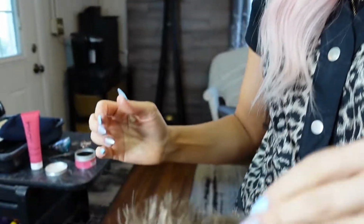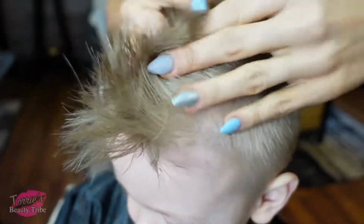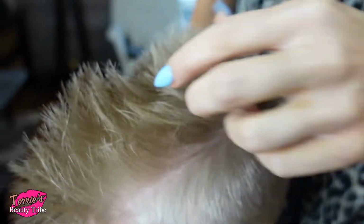You don't need a lot, especially for these little guys. And I do work it onto my fingers, so that when I'm working with my fingers like this, the product is getting in the hair. And you just kind of want to manipulate the hair until you get it where you want it.